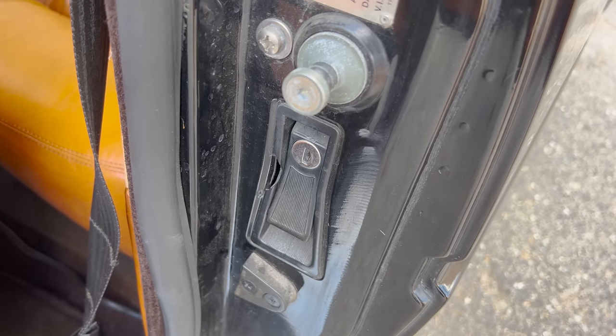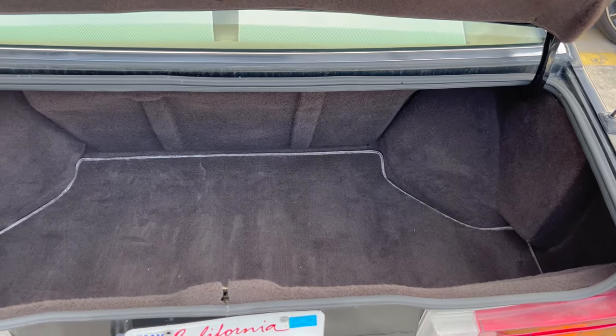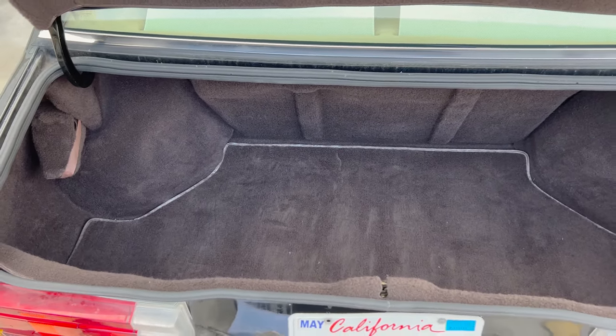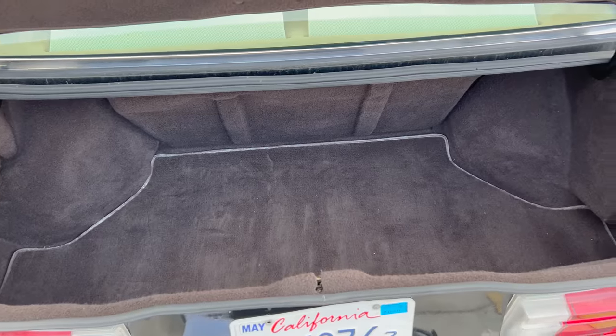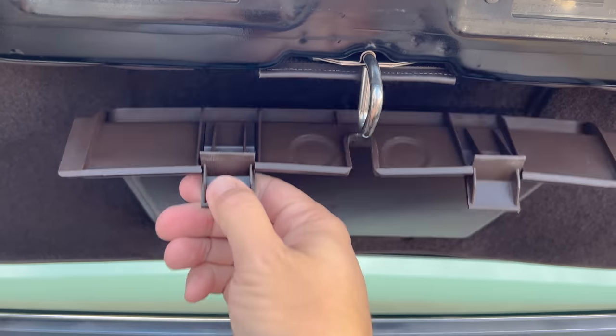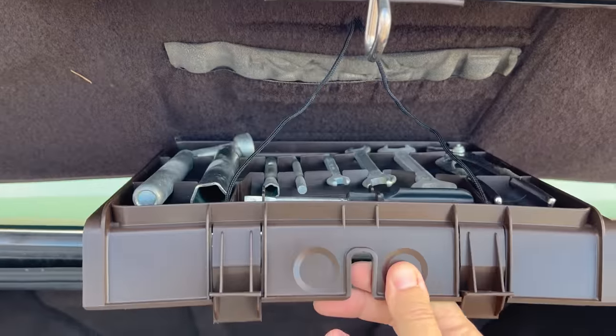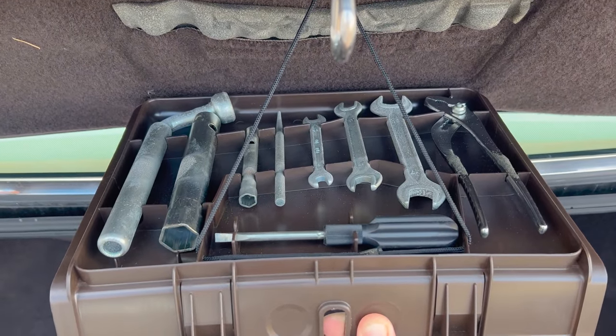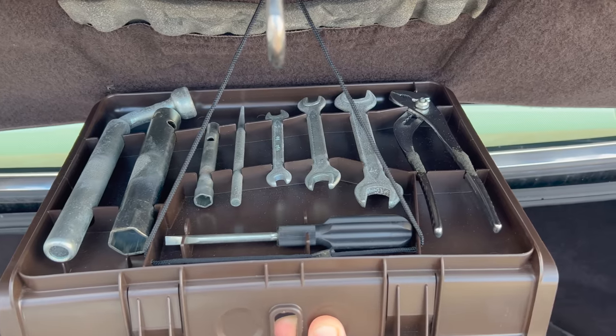But open up the trunk, and you can see it's just a trunk. Nothing especially unusual or exciting or interesting back here, except on the inside of the trunk lid, you pop open this panel and you have a toolkit. This is the original toolkit that came with this Biturbo. You could do roadside repairs if you had to. And if you had one of these, well, you probably had to.